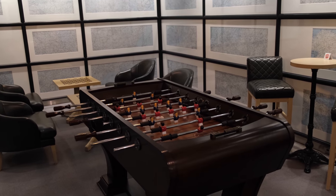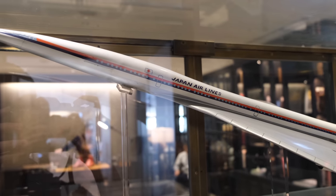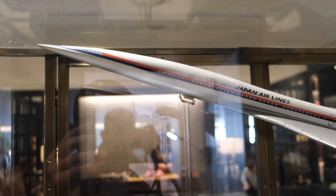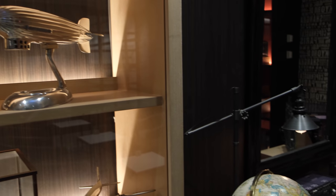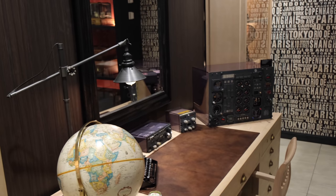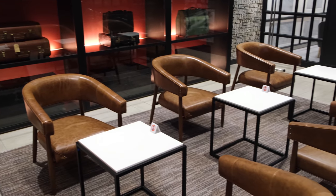A particular excitement was this Japan Airlines branded Boeing SST, which was a supersonic passenger airliner under development before being canned due to cost overruns. Unlike the rest of the lounge, which was quite crowded, this area remained fairly quiet, and this allowed me to film the intro to this video.